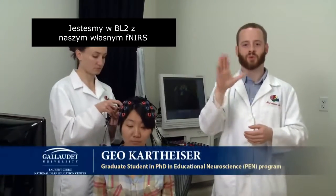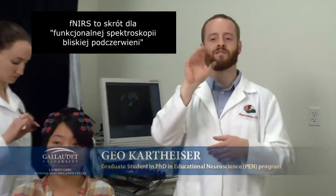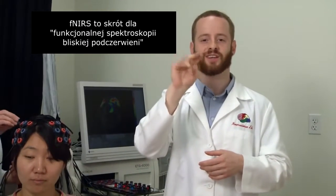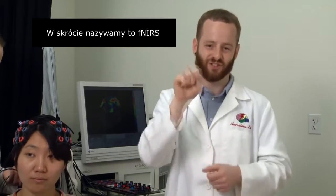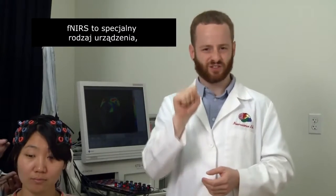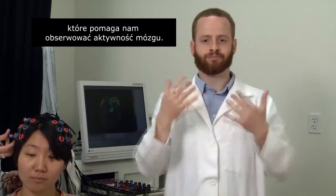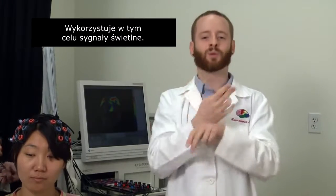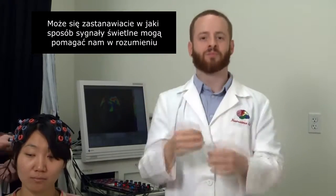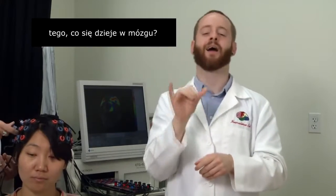Here we are in the BL2 with our very own FNIRS. FNIRS stands for Functional near-infrared spectroscopy. We call it FNIRS for short. The FNIRS is a special kind of technological device that helps us to observe activation in the brain. It does so by using light signals. You may wonder how light signals help us understand what is happening in the brain.